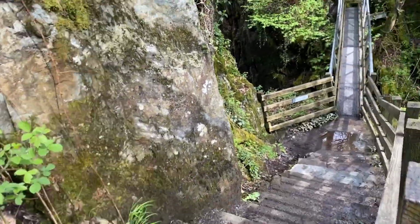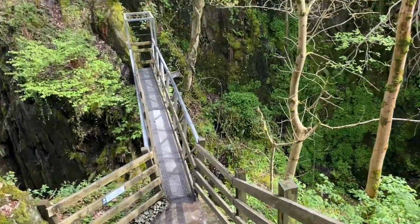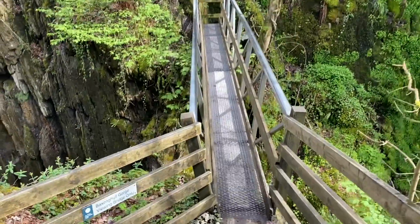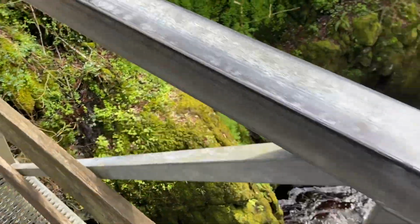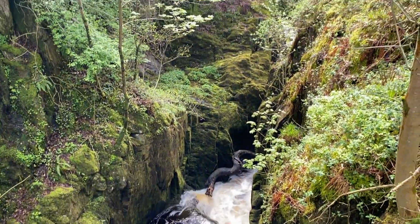Okay, a short spur trail here down to the Baxengill Gorge, which is a rather precarious bridge overlook type thing. Pretty cool actually. In fact, really cool. This tiny little slot canyon.